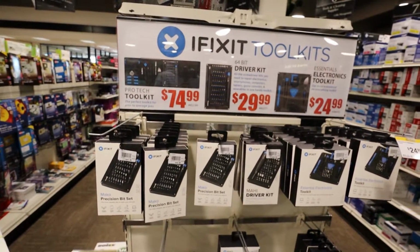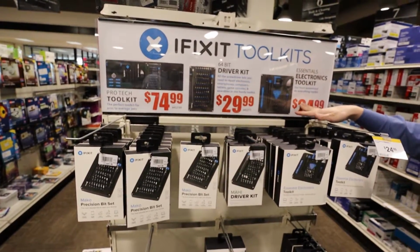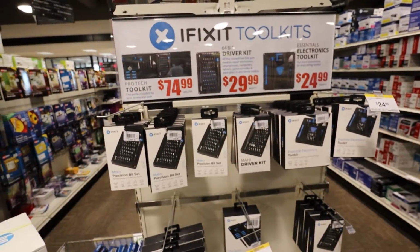You can save a little bit of money, I believe $5 for the essential electronics, but I don't think you're going to be tearing apart a phone or a laptop or anything, so I would just get the 64-bit and have bits for everything. You know what? I'll do that. That's it.